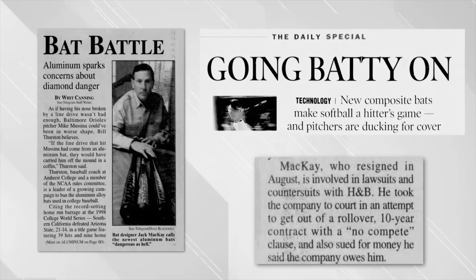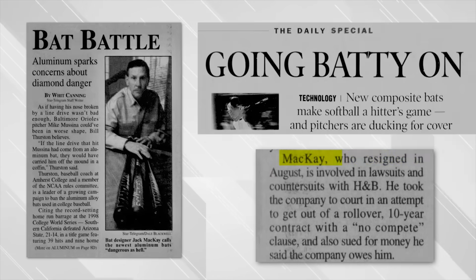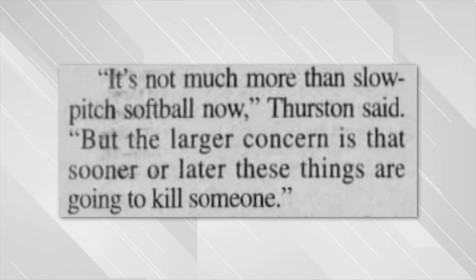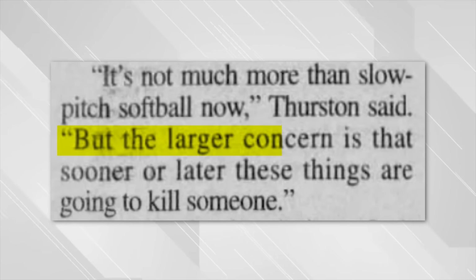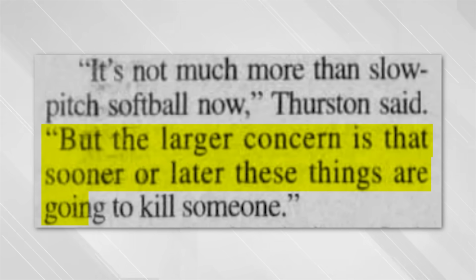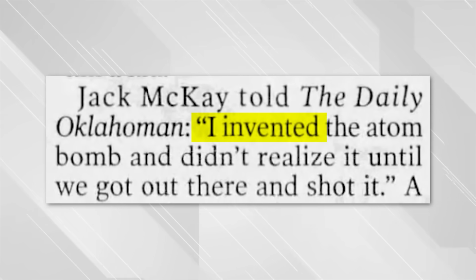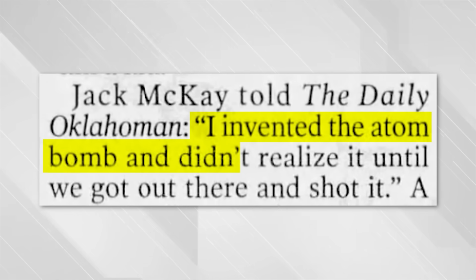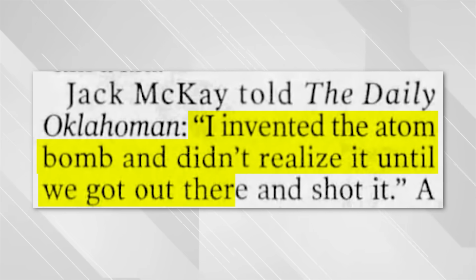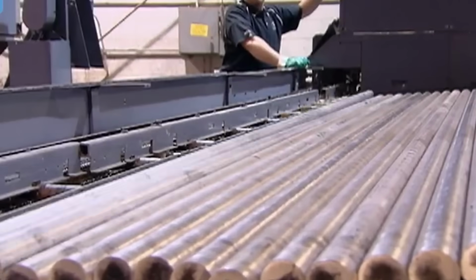In the mid-90s, a bat engineer and whistleblower, J.W. McKay, quit his job at Louisville Slugger because he believed the baseball bats he helped develop were becoming so powerful that they would eventually kill somebody, saying, quote, "I invented the atom bomb and didn't realize it until we got out there and shot it." Feeling guilty, he began calling out manufacturers, specifically Easton.